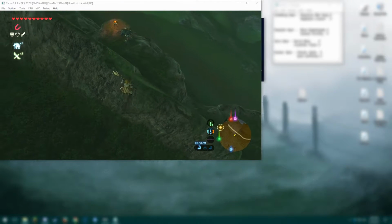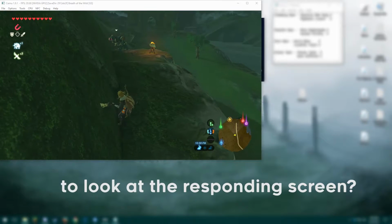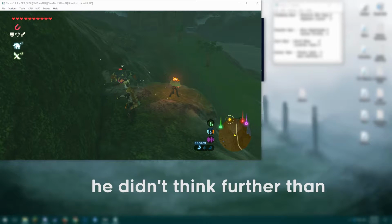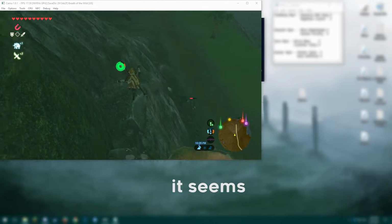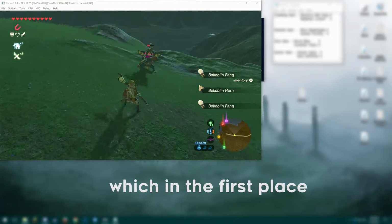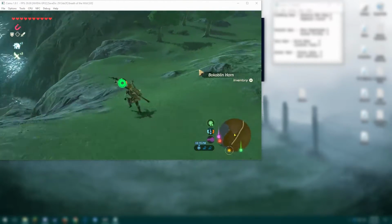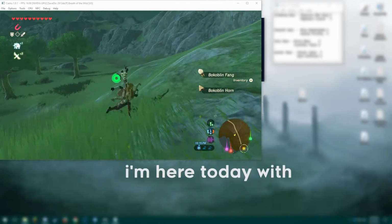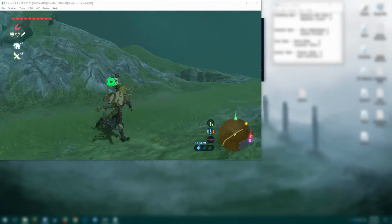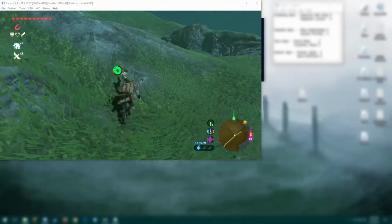And there are no fixed ones, but you also realize what would be the point, Curtis, of having a CCTV camera if you're not online to look at the responding screen? Exactly. Clearly he didn't think further than one step ahead, it seems. The first step was get the CCTV camera, which in the first place isn't actually possible. Welcome back, everybody, to the world's greatest minds. I'm here today with Curtis. We're not quite sure how his mind works. I think that's probably what makes it one of the greatest.